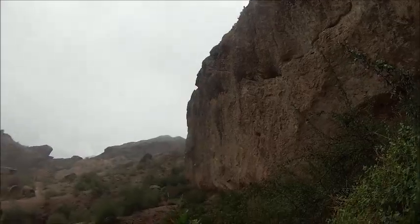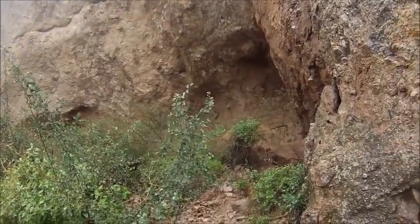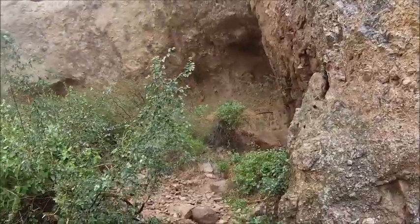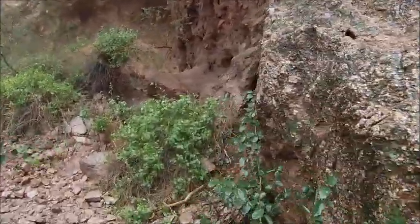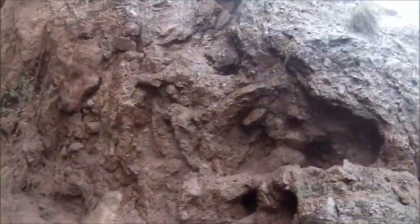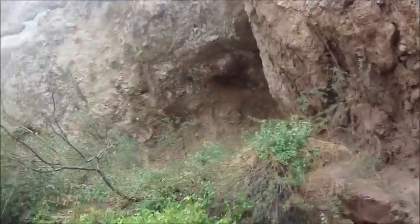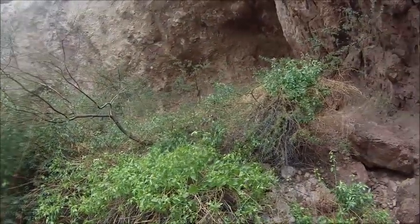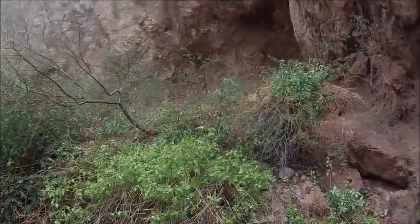Pretty cool. Not something you see every day in Phoenix, Arizona. Paradise Valley, Scottsdale, whatever you want to call this part of town. Technically the park is owned and managed by Phoenix, so I guess we can call it Phoenix. So I mean, this whole place is fascinating. It's just so unique and different.